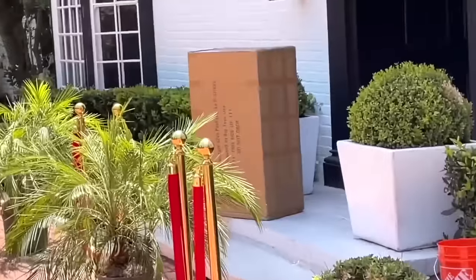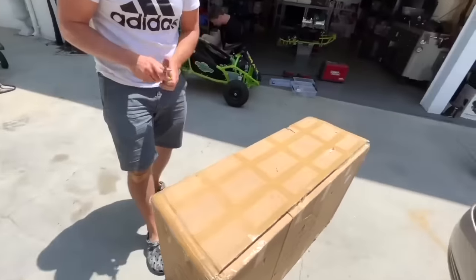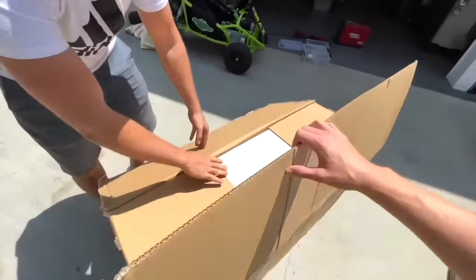There it is, new package. 52cc two stroke. There's gonna be so much power in a 52cc. It's the Mototech Phantom 52cc pocket bike two stroke. I'm so excited to see the form factor of this one. Here we go, ladies and gentlemen.